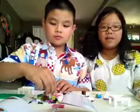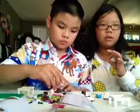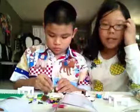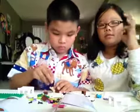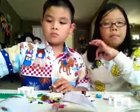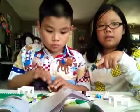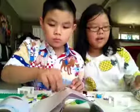My mom's telling my dad because this finally came. So we're just gonna keep building this. And I might have to do part two. May or may not. It depends on how long this instruction book gets.